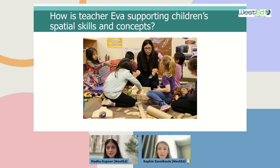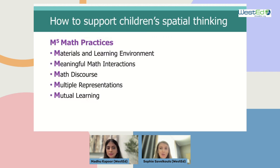So we'll move to the last portion of our presentation today. You've provided us with some great examples of how teacher Ava supported children's spatial skills and concepts. And what I want to present to you today is one framework that we have developed as part of these online suites to help educators think about and analyze different early math practices through a framework that we're calling the M to the 5th math practices.